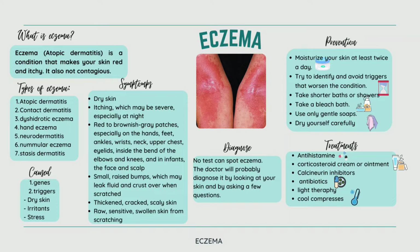How to prevent eczema? Eczema can be prevented by moisturizing your skin at least twice a day. Try to identify and avoid triggers that worsen the condition. Take shorter baths or showers. Take a bleach bath. Use only gentle soaps, and try to dry yourself carefully.